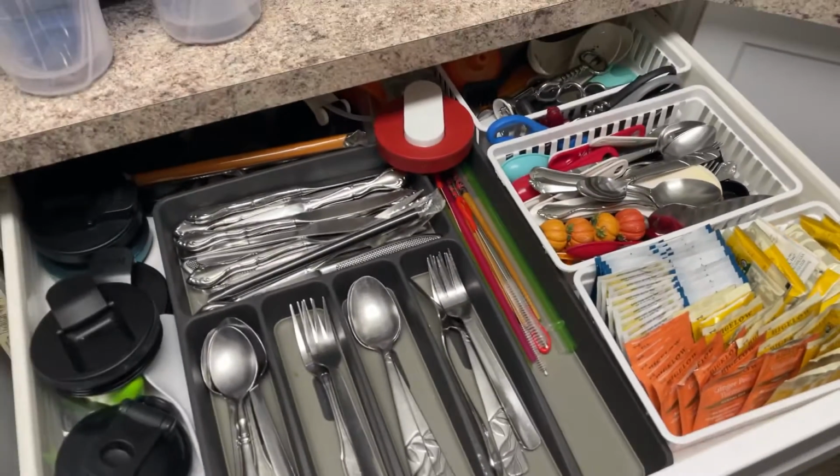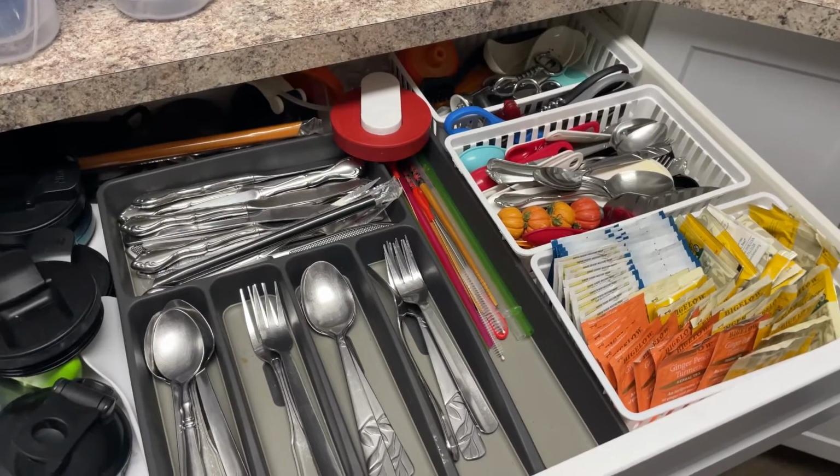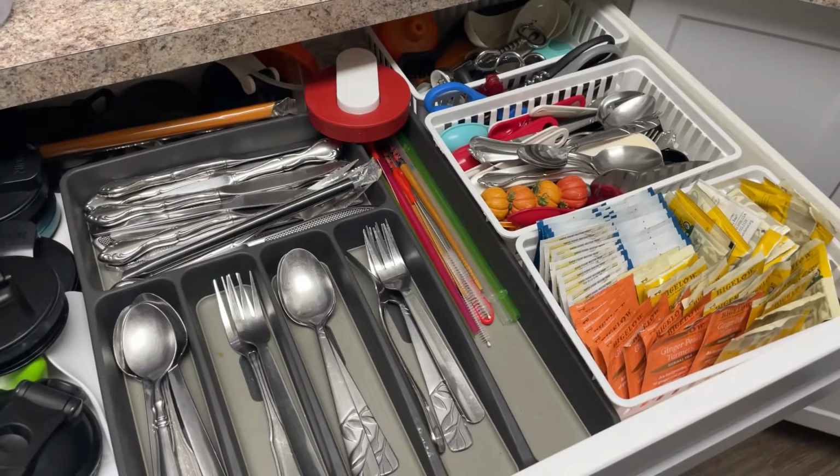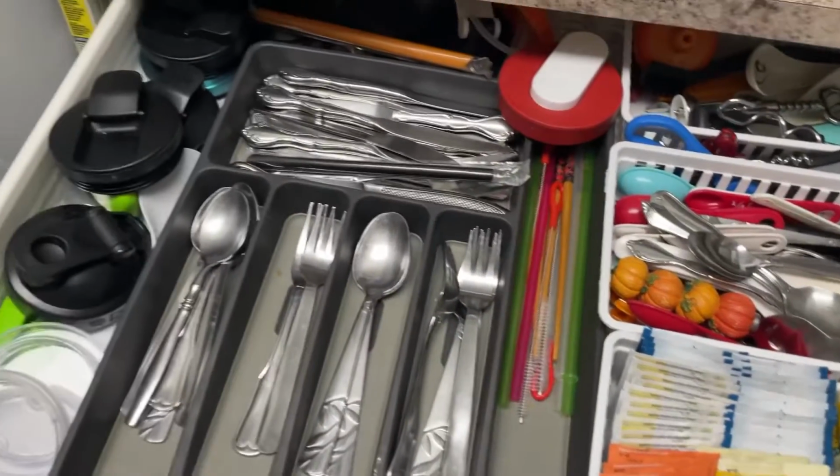So yeah, it's so important to be organized. It just makes everything run smoothly, especially if you have a full house like us. There's five of us. Everybody's always in the kitchen. Cooking is always being done. Somebody's always making something.